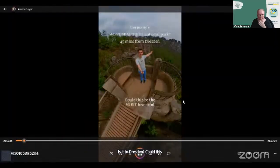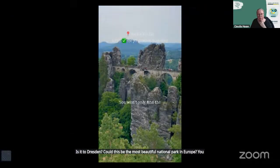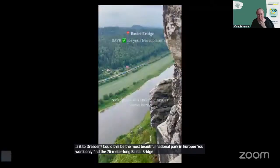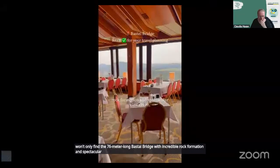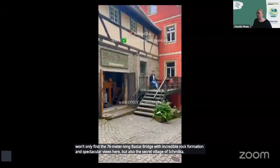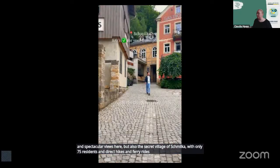Could this be the most beautiful national park in Europe? You won't only find the 76-meter-long Bastei Bridge with incredible rock formations and spectacular views here, but also the secret village of Schmilke with only 75 residents and direct hikes and ferry rides into the Czech Republic.